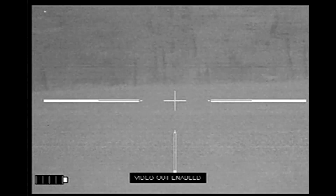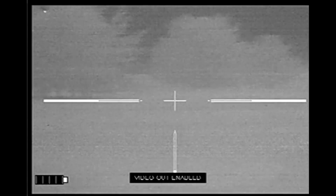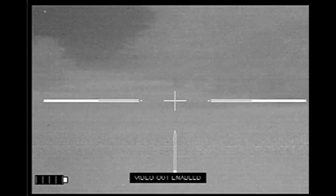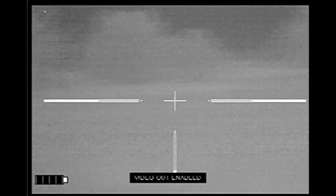I think you need to put the... Obviously you can't see, because there's a pig standing right here to your side that you didn't even shoot. Just put it down because you just shot at a deer.